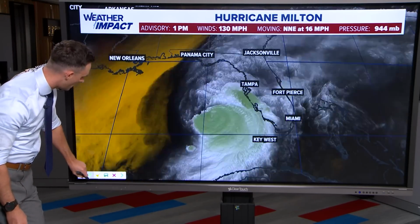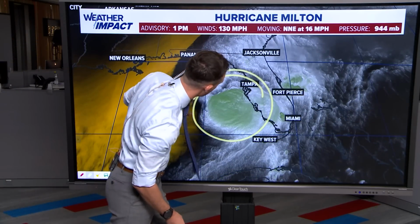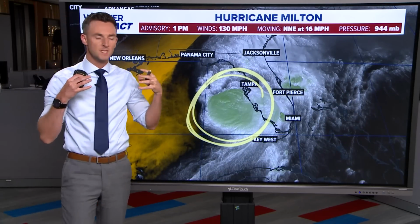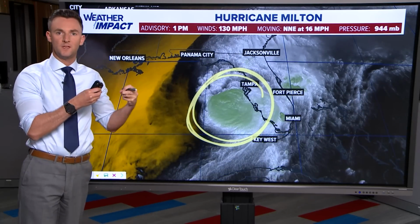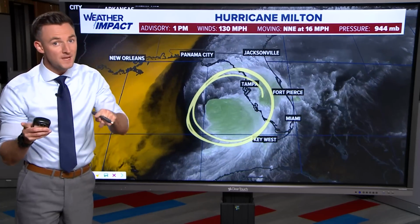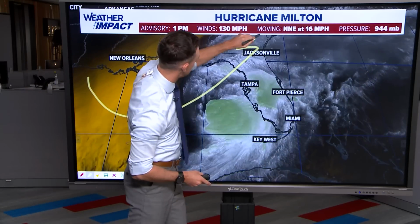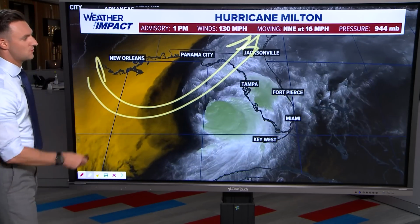That dry air, however, has not gotten into the storm yet. It is a very, very well closed off storm. It still has a very closed off core, which is keeping it from feeling the effects of the drier air. That being said, we've got the jet stream, which is diving right across the northern edge of this system, and that is having an impact on the strength of the system.